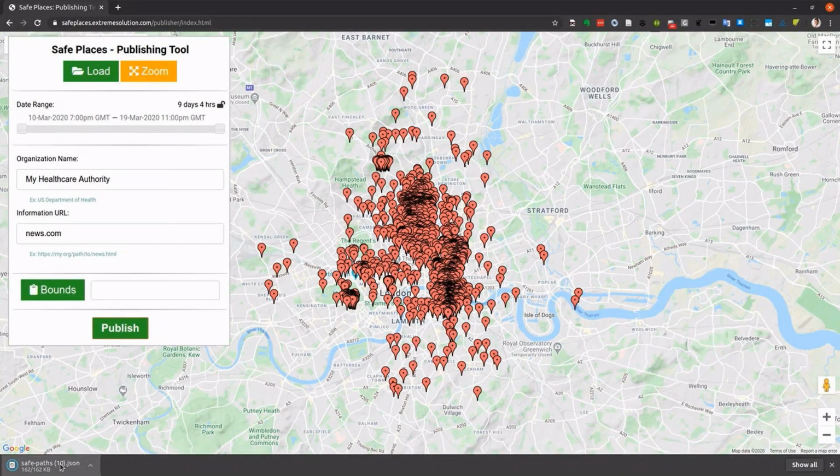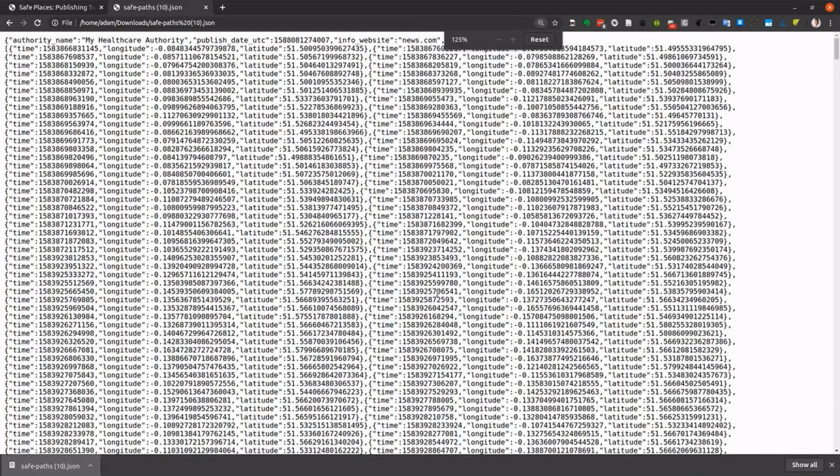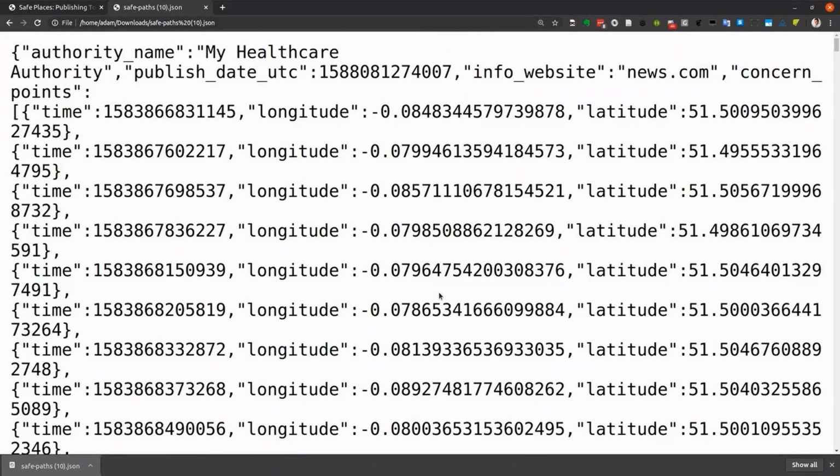And I'm just going to show you the data structure that is exported at this point. The data leaving your phone is just longitude, latitude, and time at the moment. As well, the data that's then provided outbound from health authorities is the same. It's a slightly different data structure because it's points of concern, but essentially it doesn't contain names, phone numbers, or any information like that.